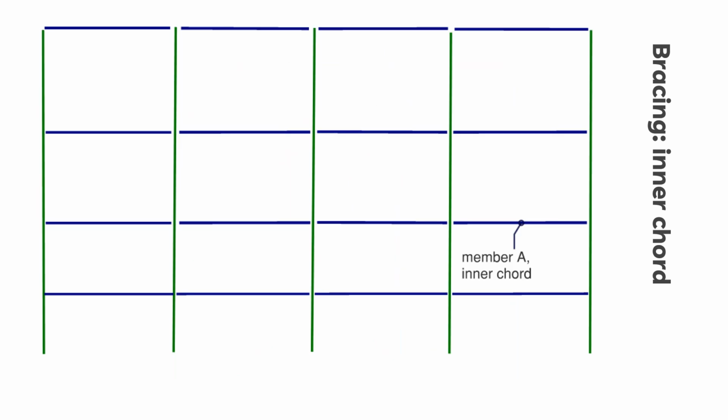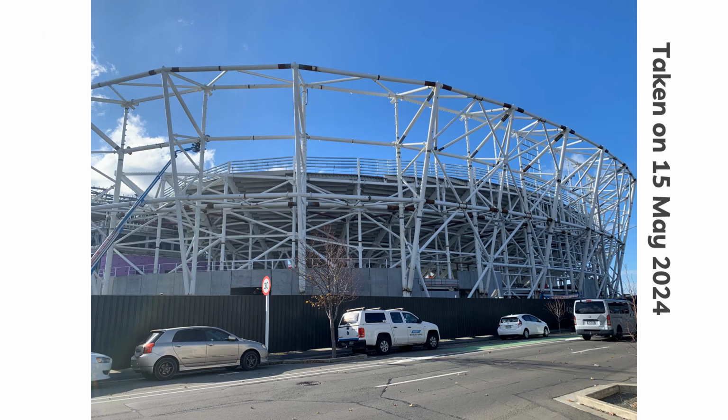Moving on to the bracing adopted for the inner chord of the basic frame shown earlier. For the inner chord, there are no diagonal members. There are only structural steel members arranged horizontally at 4 different levels. Okay, let's look at these members in actual construction.